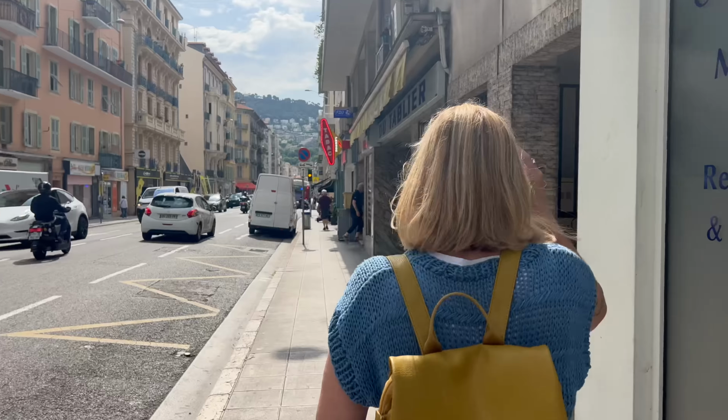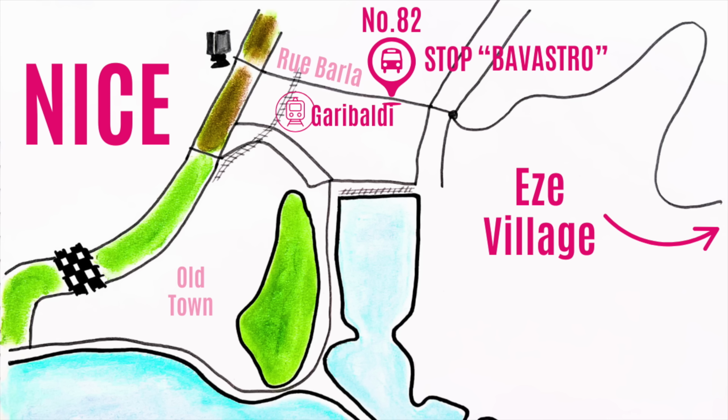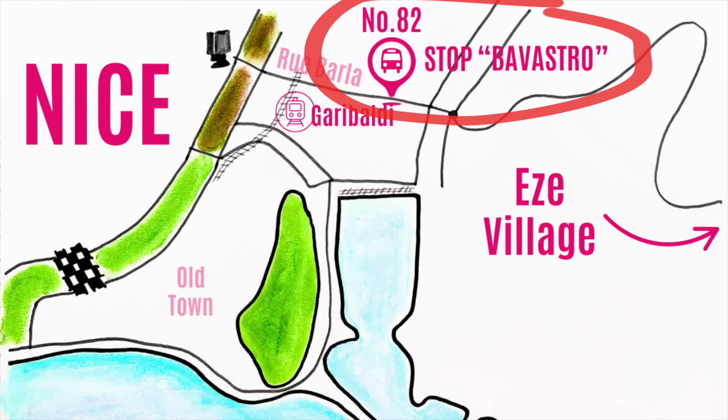We're searching for a stop called Bavastro, but it's nowhere in sight at first. Turns out from the Garibaldi tram stop you need to head north, meaning away from the sea, then take a right onto Rue Barla and keep walking for about 400 meters, roughly 6 minutes. And there it is, finally our stop.